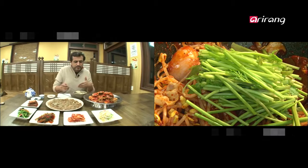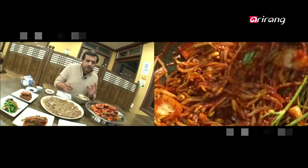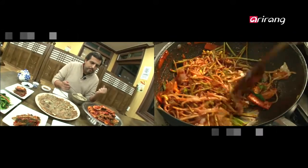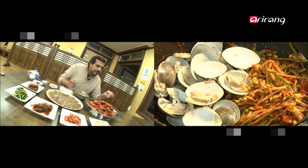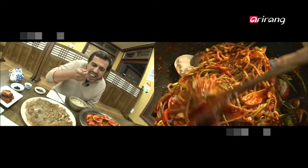This one is a good complement, actually, to the porridge. I think if we eat that together, it's going to be perfect, because this one is bland. And if you want to add some punch, you know, some energy to your meal, you get some of this delicious stew, and this makes a nice, interesting balance.